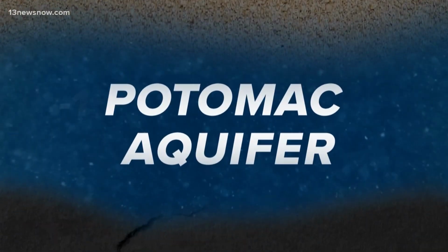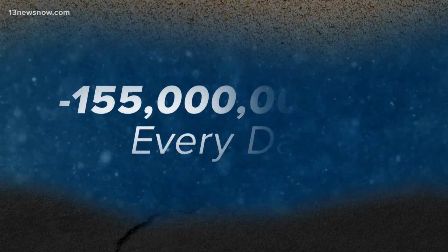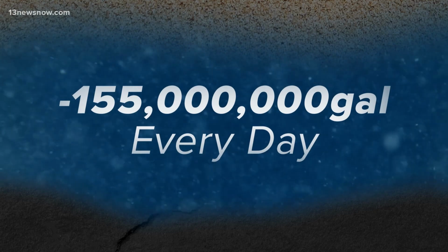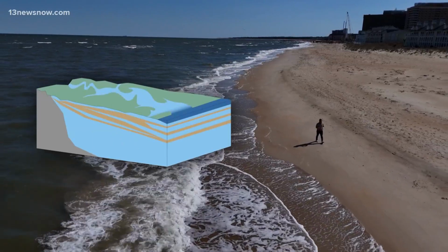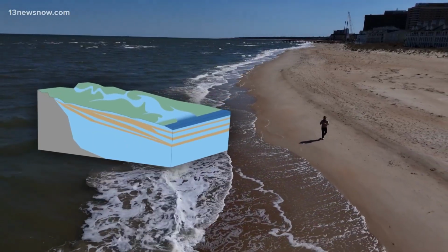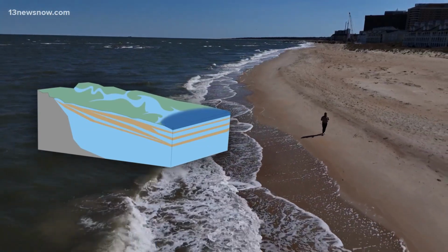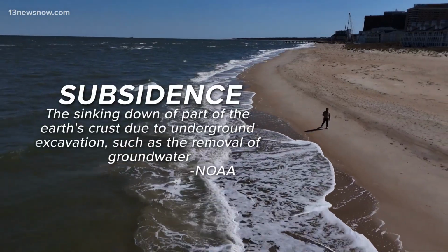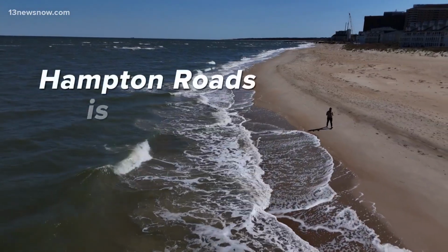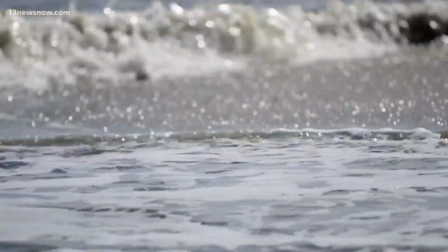About 1,000 feet below us, it's an underground layer of water called the Potomac Aquifer. Every day here in eastern Virginia, homes and businesses withdraw about 155 million gallons of water every day from that water source. But here's the thing about the aquifer. The more water that's taken out, the more it shrinks, causing the land that sits above the aquifer to sink lower. This is an effect called subsidence, and it's a topic getting a lot more attention because Virginia Tech research has recently found that Hampton Roads is sinking at a rate of 2 millimeters every single year.